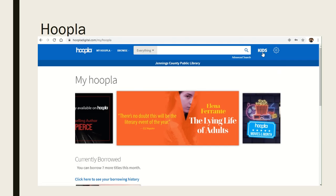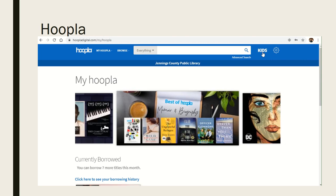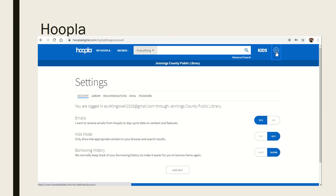There is a kids version of Hoopla. That's basically just all appropriate content for kids and parents. If they have questions about their child using Hoopla, or guardians, if they're worried about what they can access, in the settings they can just click kids mode on, and anything that is not considered kids content will be taken off of there.